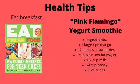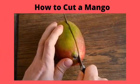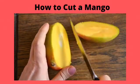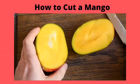The pink flamingo yogurt smoothie recipe is located on page 30 of the book, and it gives detailed instructions of how to deal with a mango, of which I'll read some on the next few slides. To properly cut a mango, grasp one side of the mango with the stem on top and slice down on the opposite side, cutting right next to the seed. Repeat on the other side.